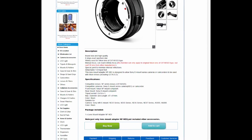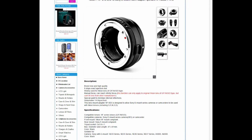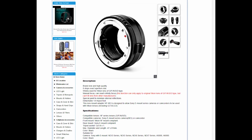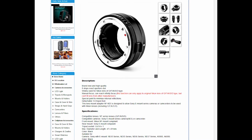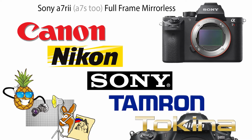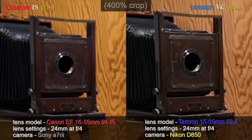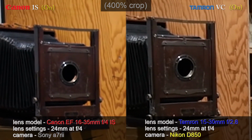But now here is the second problem, a minor one. The Metabones Nikon G to Sony E-mount adapter I rented does not transmit optical stabilization data. So for the test just seen, I used a borrowed Nikon D850 from the local pro shop. This was briefly referred to back in the introduction. Just to be thorough, here is another angle of the office room, and once again the Tamron does seem to be keeping up with the Canon, so that's great news.